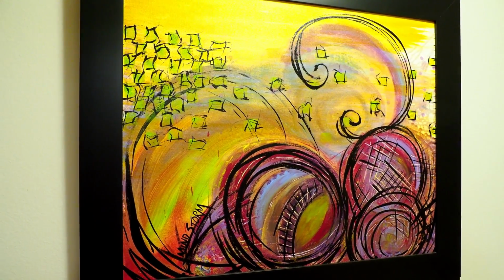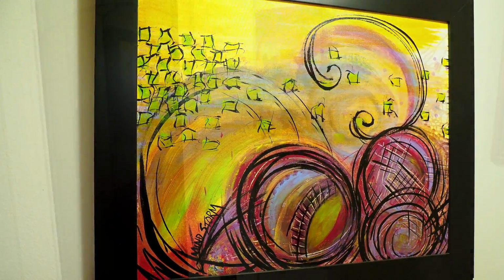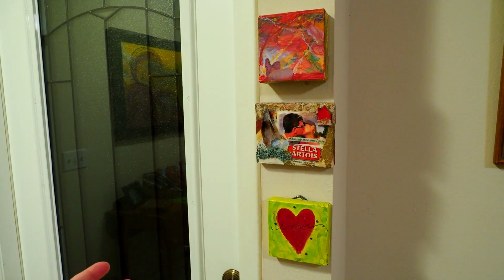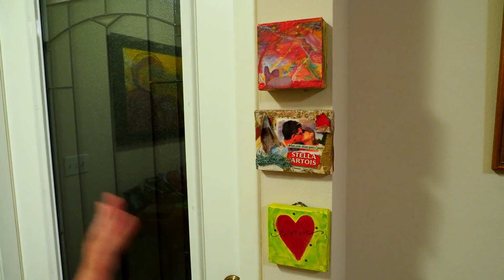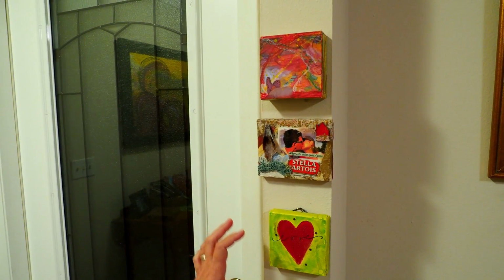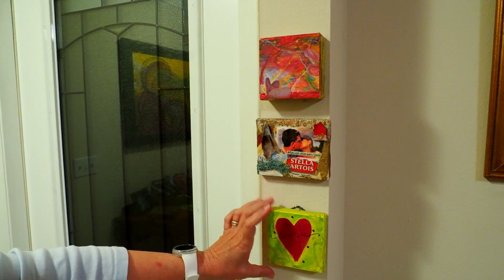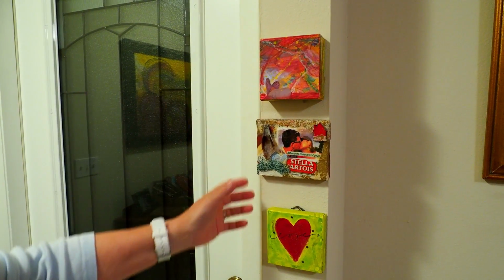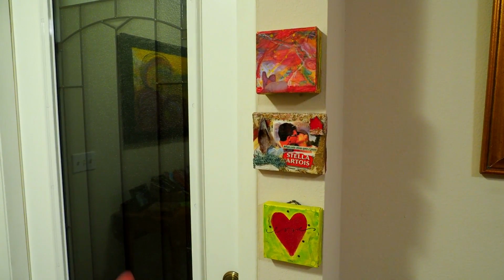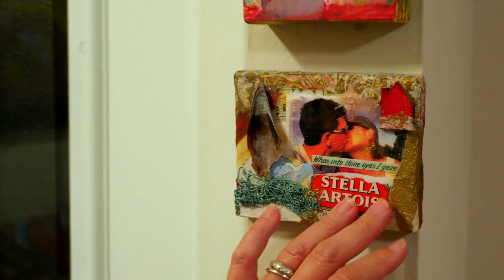It's a lovely piece. We love it because we did it together, and it's nice to have a larger piece of art. These are 3 small mixed media paintings and collage, a lot of collage here on canvas. These are all on canvas pieces. These are kind of raised canvas cubes, not flat like some of the other pieces I showed you. And I'm just adding different things.